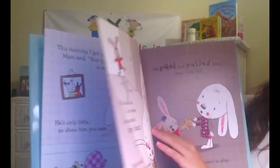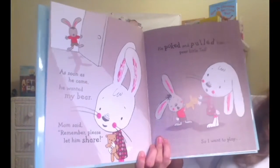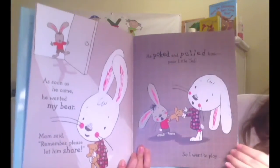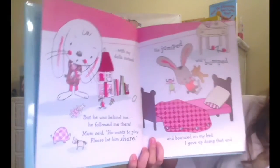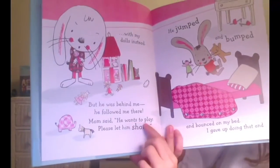As soon as he came, he wanted my bear. Mom said, remember, please let him share. He poked and he pulled him, poor little Ted. So I went to play with my dolls instead. But he was behind me. He followed me there. Mom said, he wants to play.